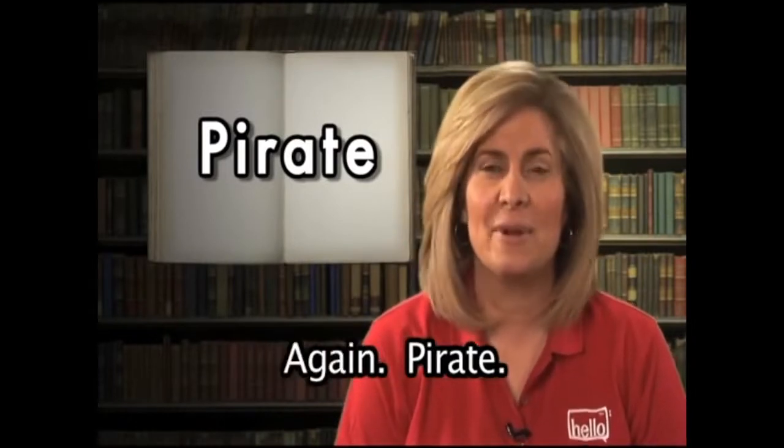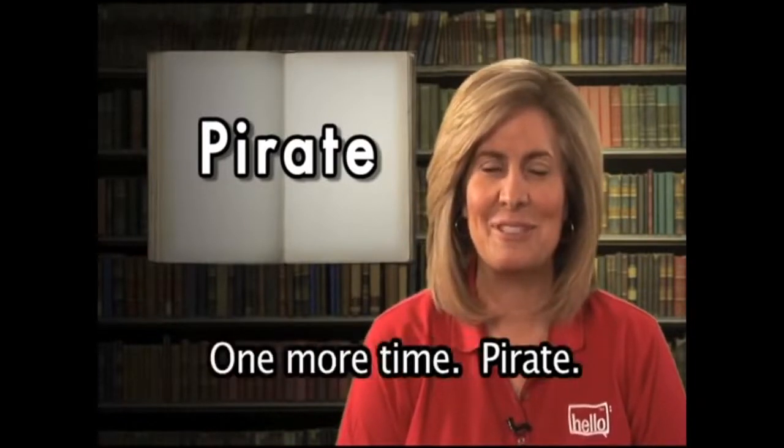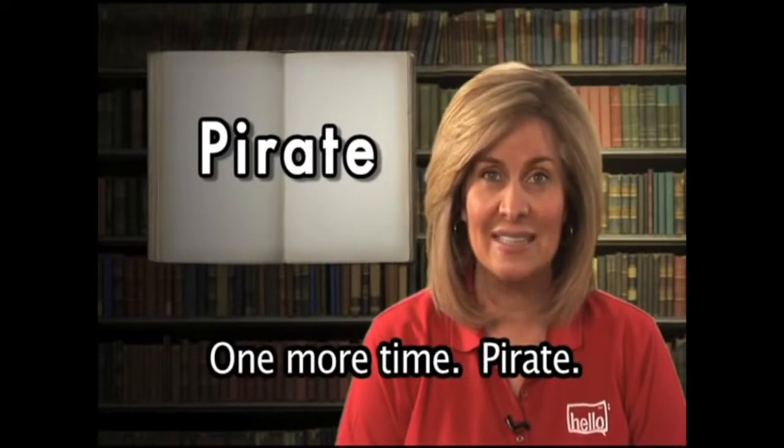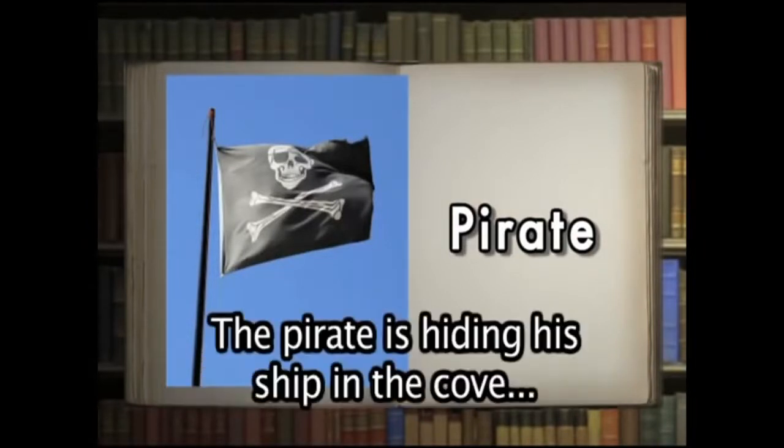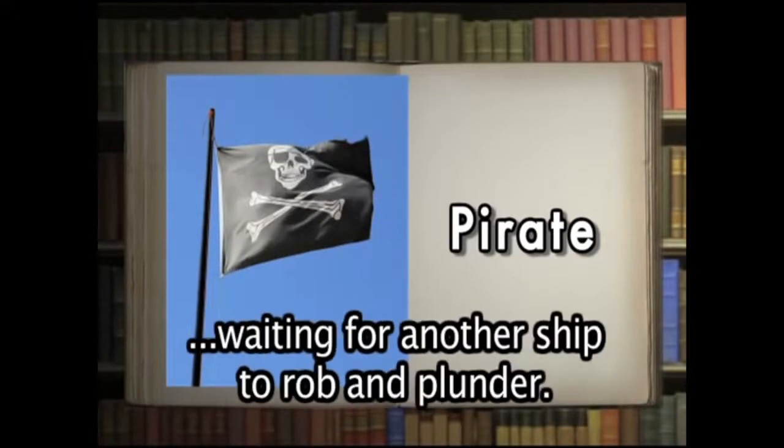Again, pirate. One more time. Pirate. That's correct. A pirate is a person who attacks or robs ships at sea. The pirate is hiding his ship in the cove, waiting for another ship to rob and plunder.